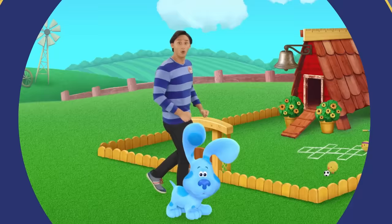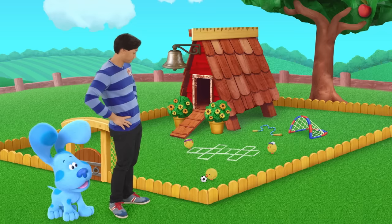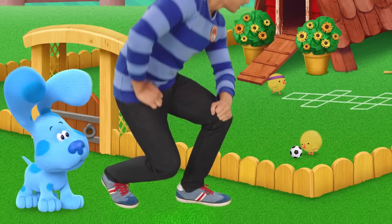Wow! It looks like a little schoolyard. What's wrong, little chick? It's the first day at school. Huh. I don't know any other chicks here, and I'm lonely.